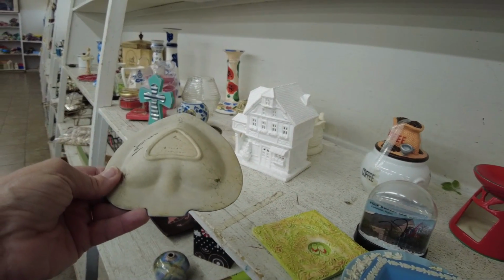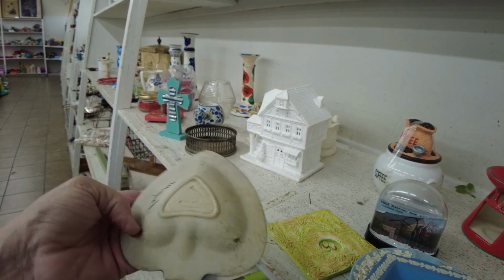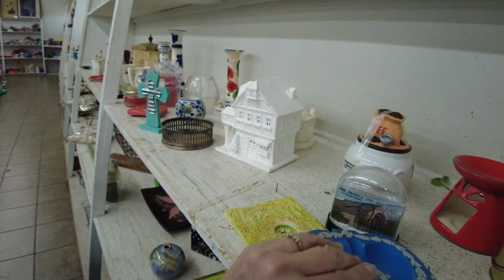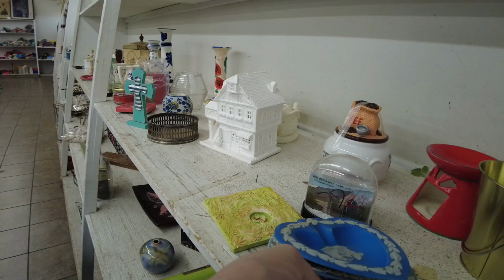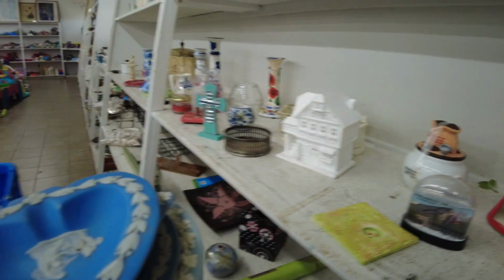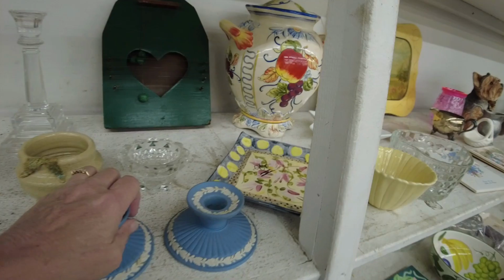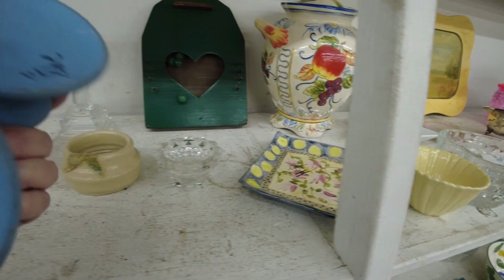I usually don't pick up Wedgewood because it usually doesn't sell very well. And I thought this heart might be more desirable. It looked a little older than the other pieces. So I decided I would just grab this and kind of hang on to it for a little bit. And then that's when I went back and saw the candlesticks, and I grabbed those as well.